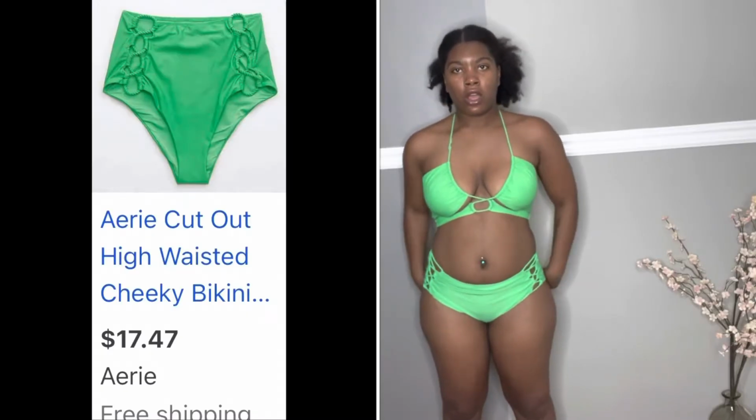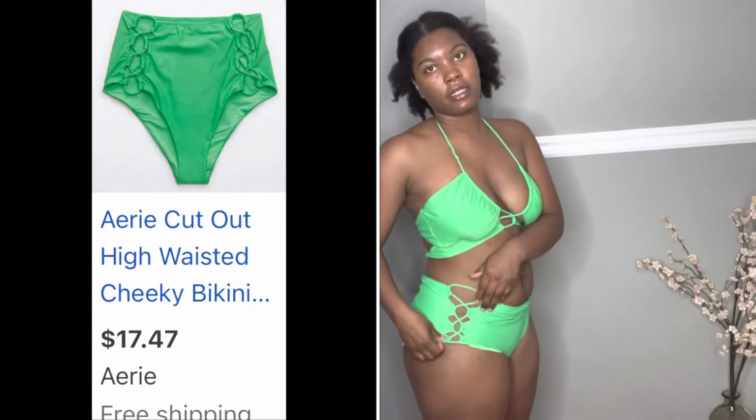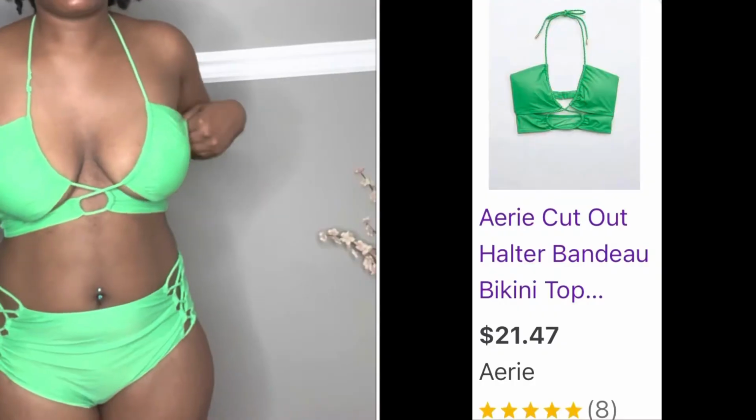This swimsuit I got from Aerie. I got this from the New York store, but you can also get it online. The bottoms are just a slip-on bottom with these little circle designs cut out. I thought these were super cute. And it comes above the stomach, so they're kind of like little shorts. This is an extra large in the bottoms, and then the top I got a large.